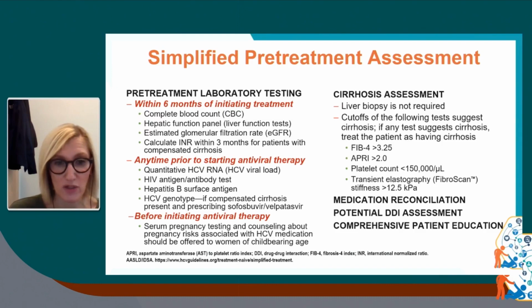And then anytime prior to starting antiviral therapy, you want to make sure you have an HCV quant, otherwise known as a viral load. You want to make sure you've done your HIV testing as well as hepatitis B testing to assess for co-infection, and then a genotype if compensated cirrhosis is present and you're prescribing sofosbuvir valpatasvir. That is important. However, if the patient is not cirrhotic, then genotype becomes unimportant.